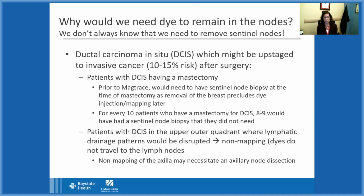There is also another group of patients who have the in situ cancer, and it's really in that high upper outer breast tissue near the lymph nodes, that if we do a lumpectomy, we will disturb the lymph nodes and we would not be able to inject the blue dye, any dye afterwards and have it get to the nodes.